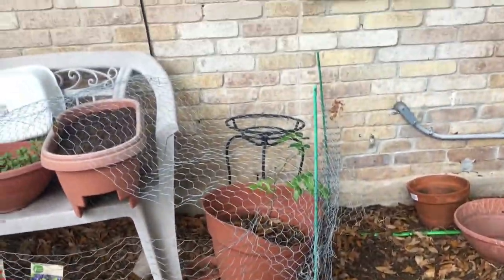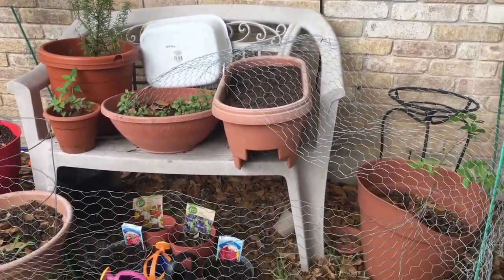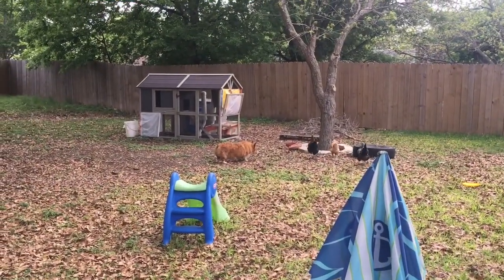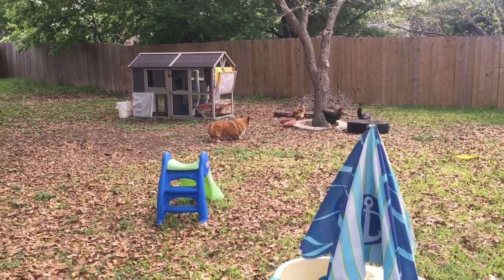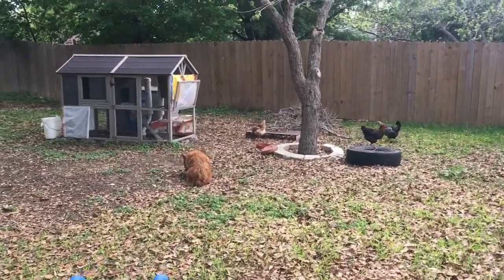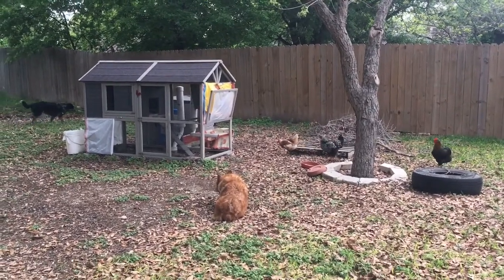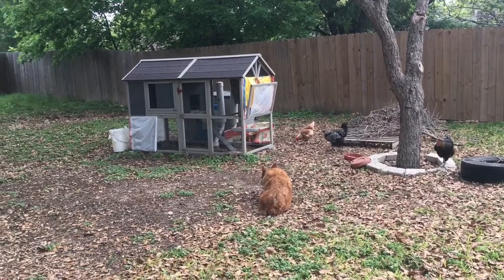But now that you see my sad little garden here in pots that's got the maimed chicken wire on it, now comes my conundrum, if you will. Here comes my problem. We are, and I can't believe I'm saying this, like after everything we've been through, but we are getting really tired of our chickens free ranging in the yard. And my husband is totally ready to lock them up. And I'm not, but I'm getting there. I'm really close.